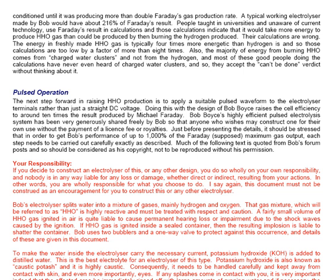We come now to your responsibility. If you decide to construct an electrolyzer of this or any other design, you do so wholly on your own responsibility, and nobody is in any way liable for any loss or damage, whether direct or indirect, resulting from your actions. In other words, you are wholly responsible for what you choose to do. I say again, this document must not be construed as an encouragement for you to construct this or any other electrolyzer.